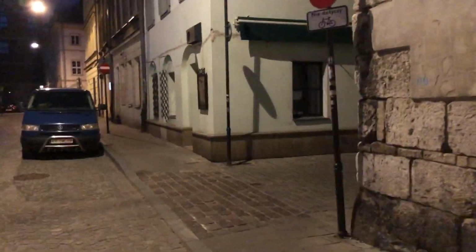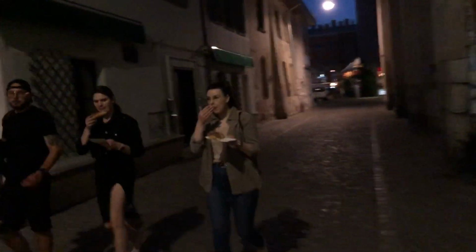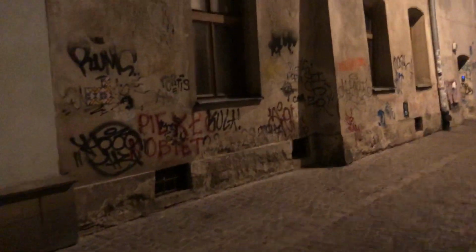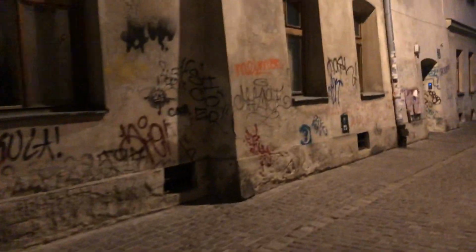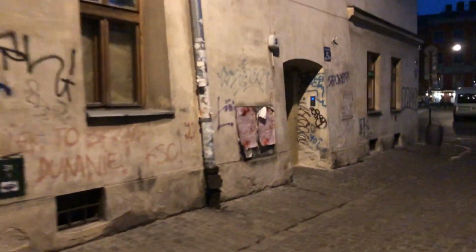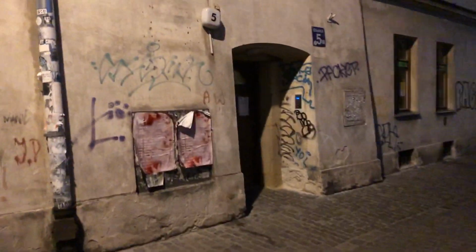And let's swing the camera, guys. And I'll take you towards the Plac Nowy Square in that direction. You can see how old it is and all the graffiti on the wall. This is where the Polish people actually come and drink in the Jewish area. So you will meet locals if you come to this area.